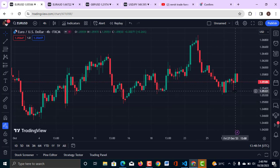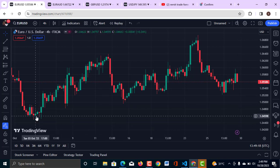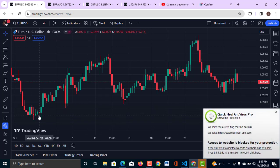So what I am expecting as the market open next week is the market come back down into this very level of 1.0480 and this very level of 1.0461. So this very zone of important support is where I'm expecting this market to drop into as we resume next week trading. So pay attention to this very level of support on the chart.